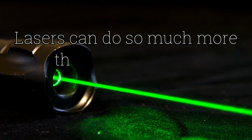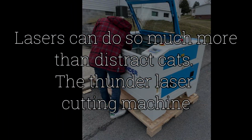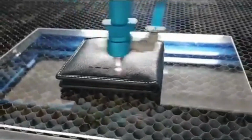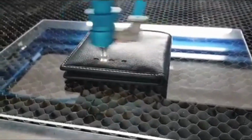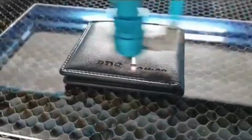Lasers can do so much more than distract cats. The Thunder laser cutting machine, for example, uses lasers to create literal works of art, and it's one of the most satisfying things to watch on the planet. Simply program the Thunder for how and where you want the laser to move, and it goes to work. It's super powerful as it can cut through wood, high-density fiberboard, and even sheet metal, creating any kind of design your mind can dream up.